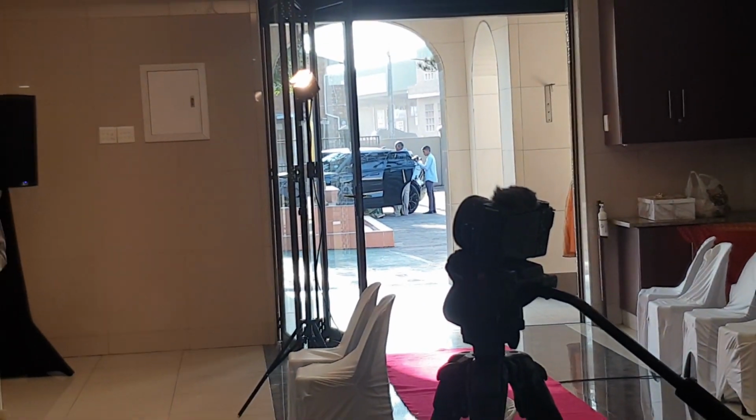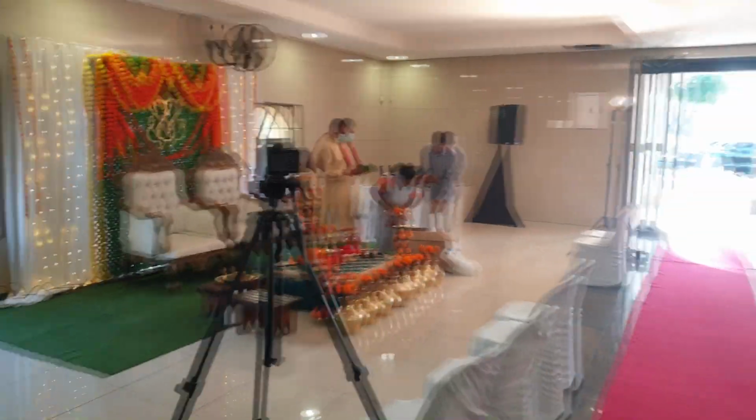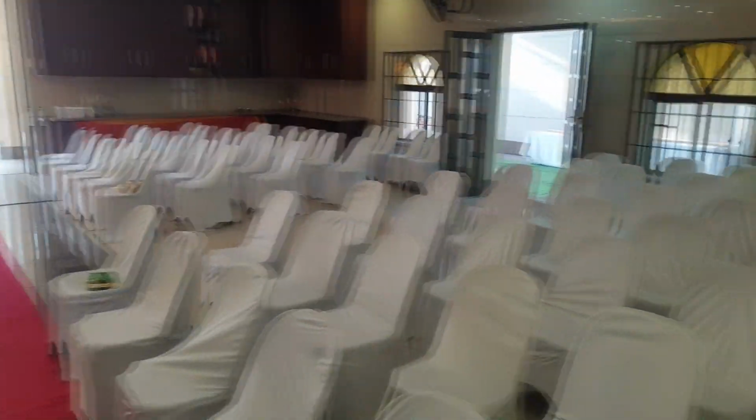So the bride has arrived. So yeah, this is it. Looking very nice, very small, very cozy, very elegant as well. And I think it's going to be a good one.